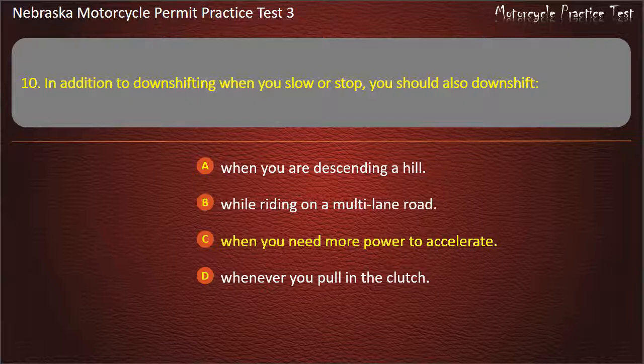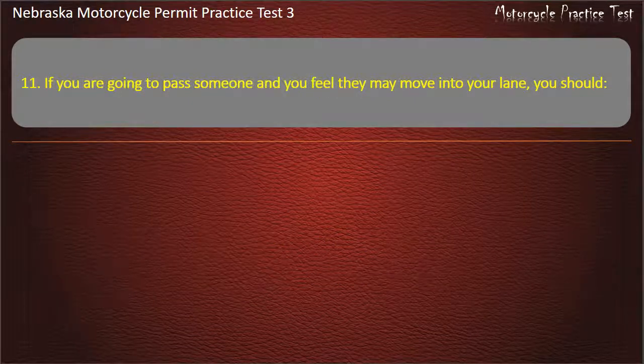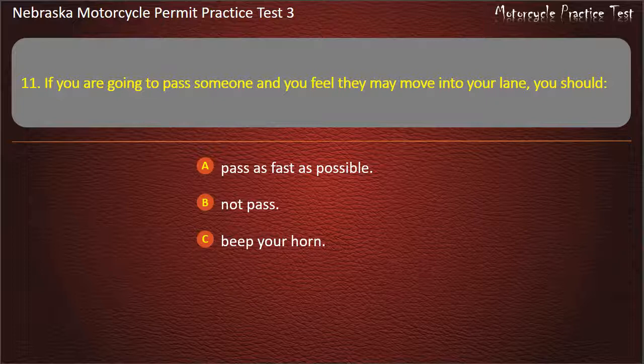Question 11. If you are going to pass someone and you feel they may move into your lane, you should pass as fast as possible. Not pass. Beep your horn. Flash your brake light. Answer. Beep your horn.